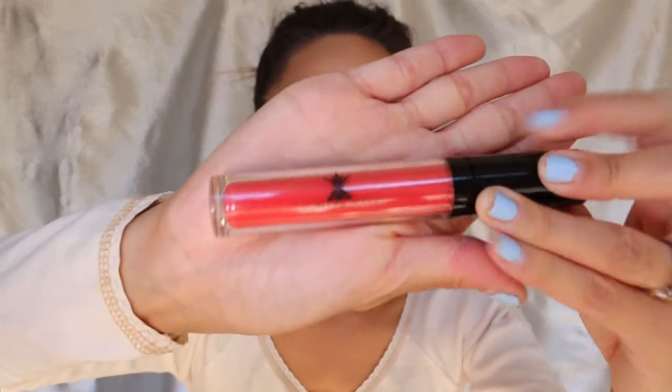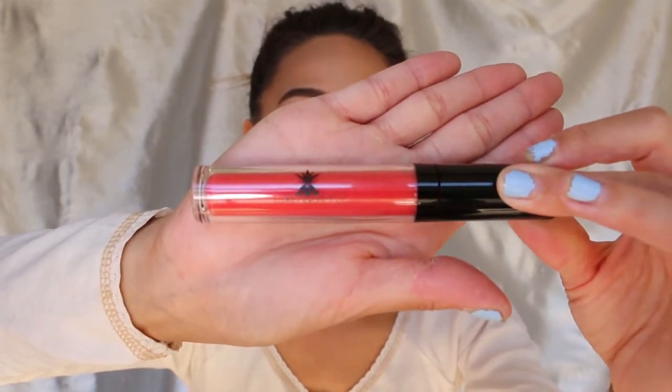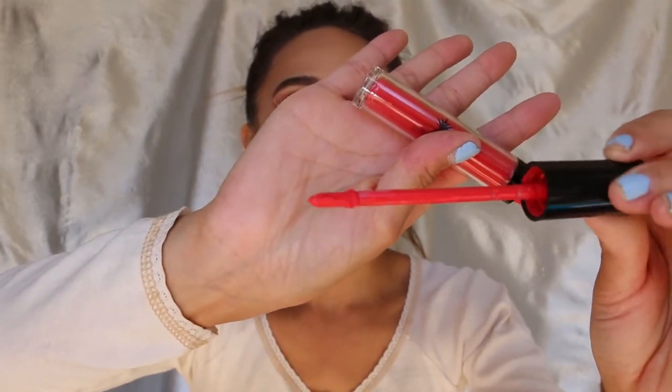I'm gonna start off with Spice. Oh, and just in case you've never seen the packaging, this is what the packaging looks like. It's a black cap, and it says Luxepineapple with a cute little pineapple on it. When you open it up, it has a flat applicator that's kind of like a paddle with product on both sides. And the applicator itself is pretty fluffy, so it feels very fluffy on your lips when you're putting it on. These are super creamy.